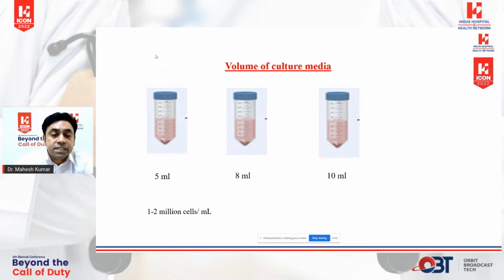The standard practice or the recommended cell count is that 1 to 2 million cells per ml should be inoculated. That means if you have 5 ml media, then at least you need to inoculate 10 million cells for that media. And if you have 8 ml or 10 ml, the recommendation is that at least per ml cells should be 1 to 2 million from that sample. And of course, if you follow that practice, then your sample is going to have an optimal biotic index, which will give you accurate and reliable results.